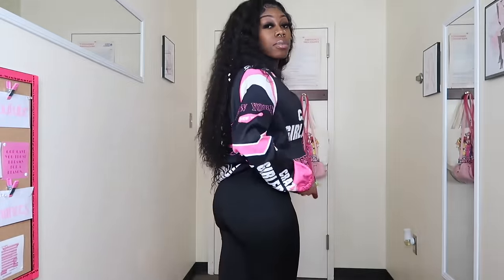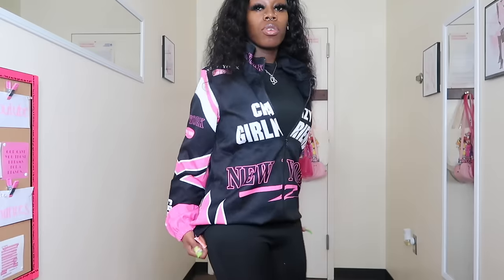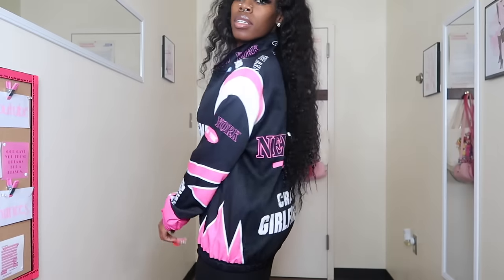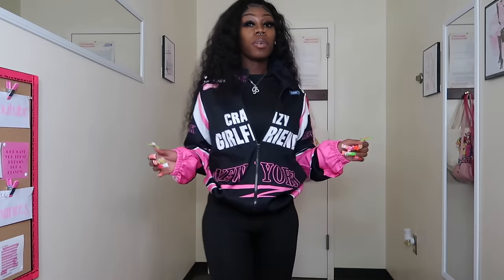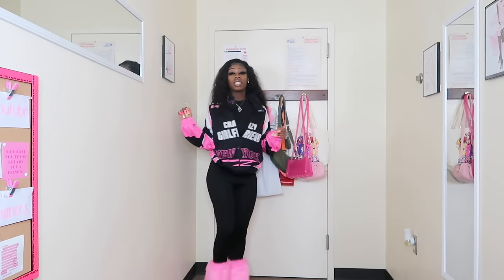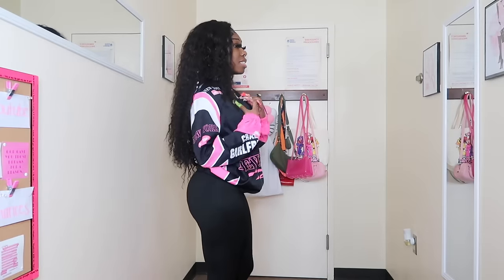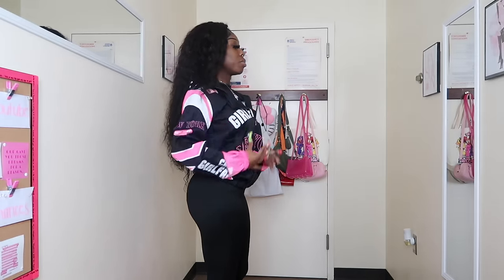It has a little scrunchie at the bottom, so when you open it, it'll hang down. You can wear it down, you can wear it scrunched up. Really cute. And here are the pink fur boots with it. This is actually cute together. I didn't think I was gonna like it together, but actually not too bad. I think this is a fit too. This is gonna be number 5 on the list.